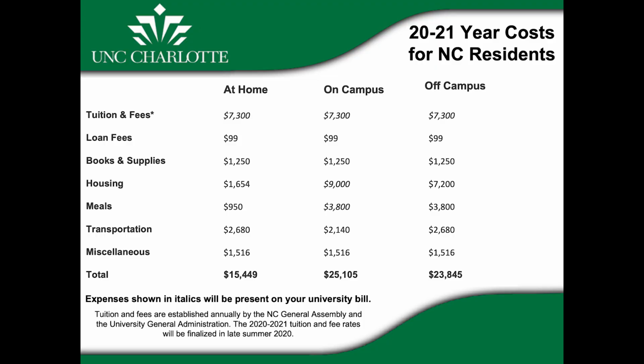So when we're looking at these costs, I'm going to give you an example. This slide gives you a breakdown of what we're estimating our costs to be for 2021. On this, you're going to see billable and non-billable costs. Your tuition and fees obviously are going to be on your bill. Everybody's going to be responsible for those. But things that you'll see up here like miscellaneous and transportation costs are not things that will actually show on the bill. These are just estimates that we're taking into account that you may have to pay for while you're a student here at UNC Charlotte.